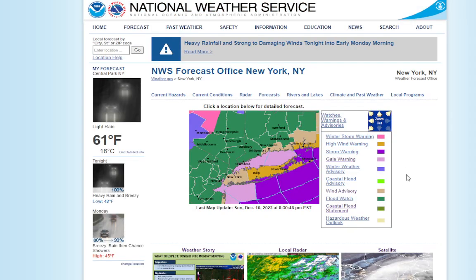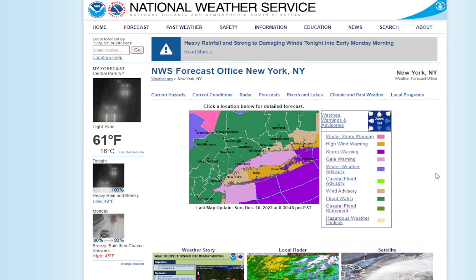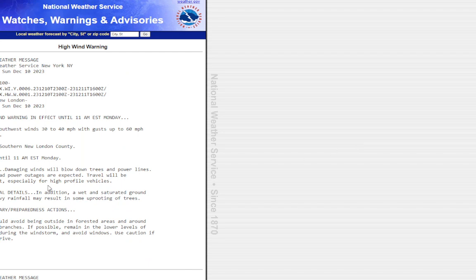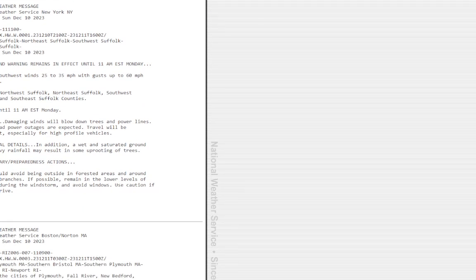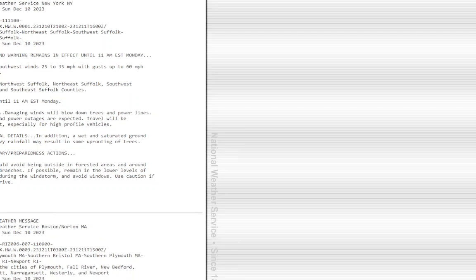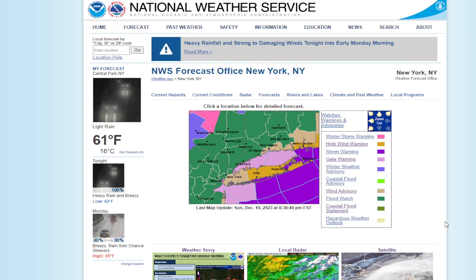So, all right, I don't know why the weather and hazards map is not displaying current. All right, high wind warning is in effect for Suffolk County. It looks like, let's see what we have. High wind warning for Suffolk, not Nassau. That's until 11 a.m. Monday. So yeah, for some reason that didn't show up on the viewer there.